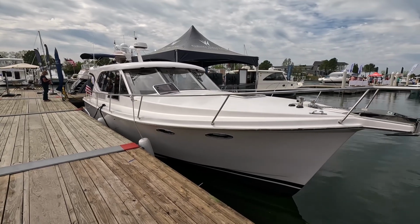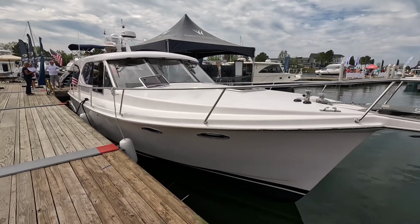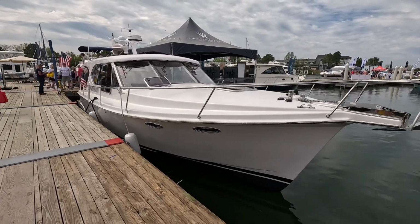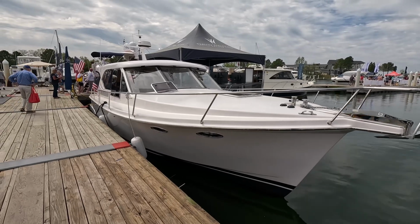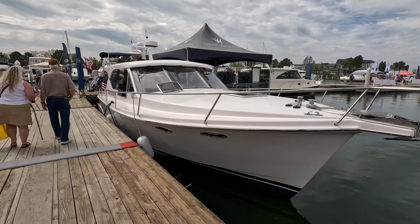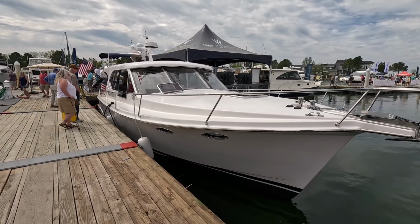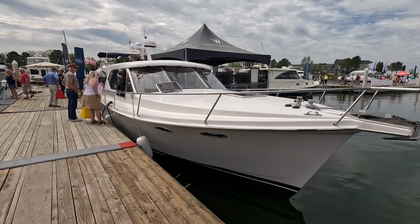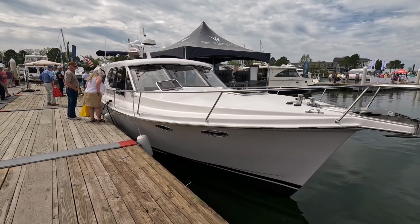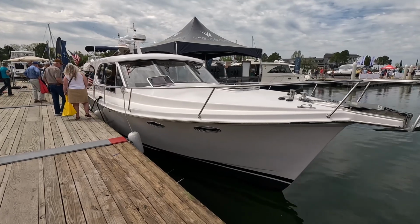She's powered by twin 300 horsepower Cox diesel outboard engines, has a length overall of 47 feet, a beam of 13 feet 6 inches, and a draft of 3 feet 2 inches, making this an excellent great loop boat. With 2 cabins and a sleeping capacity of 7, this is also an excellent yacht for couples or families who are staying aboard for a weekend or taking extended cruises. Come aboard and I'll show you the features of this beautiful, efficient vessel.